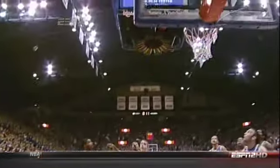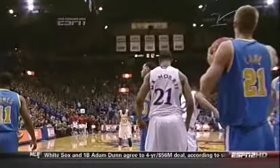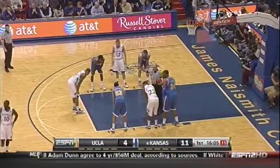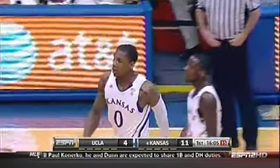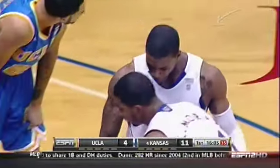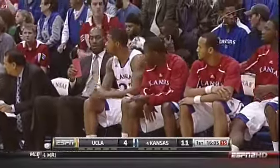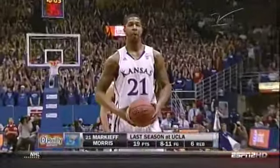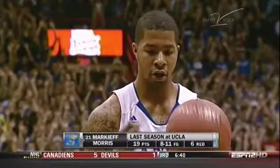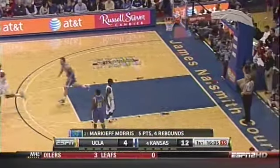Marcus averages 19. Markieff, all he does, I mentioned earlier, he loves to do the dirty work. Of course, he's the younger brother, so he defers to his older brother. Now, for all the attention that Marcus gets, would you make the argument that Markieff is the better rebounder? I think he is, because Marcus spends a little bit more time on the perimeter, John. And of course, he's shooting over 60% from three. Markieff knows, and that's why the high-low is so good, because these guys are interchangeable both inside and out. Couldn't ask for better high-low players in Bill Self's offense than these two guys.